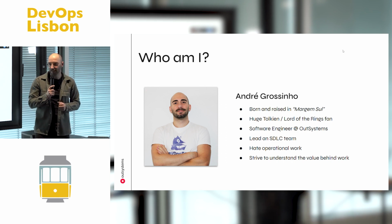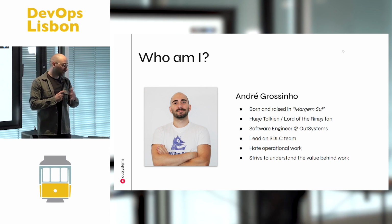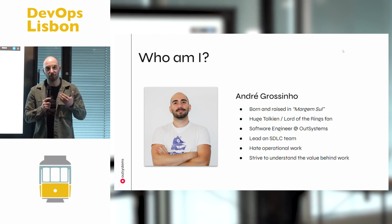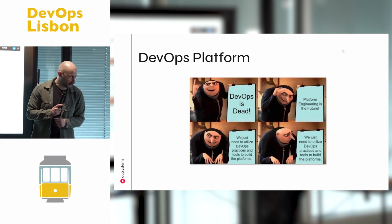I am currently leading an SDLC team, and my hate for manual operational work, and my strive to find the value behind the work really hit a high when I started leading a team, and I really wanted my team to understand the value behind what we are doing. And that was a problem that I had to solve.